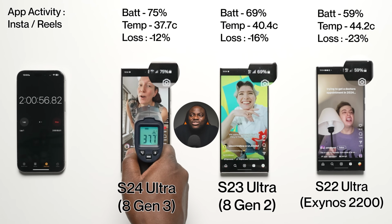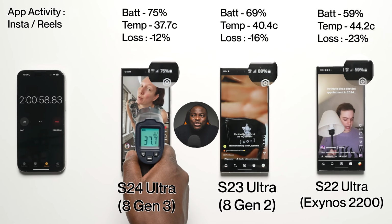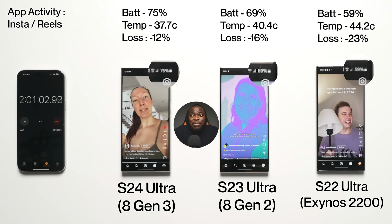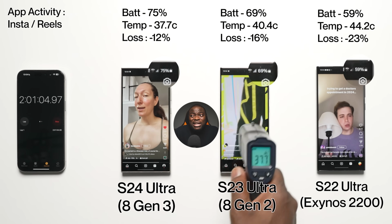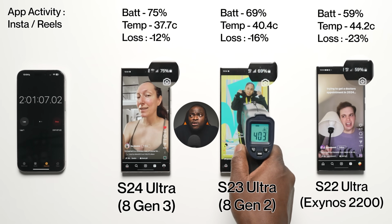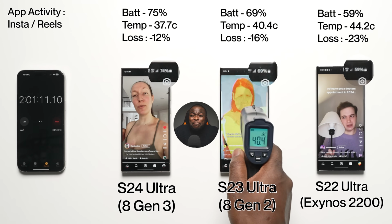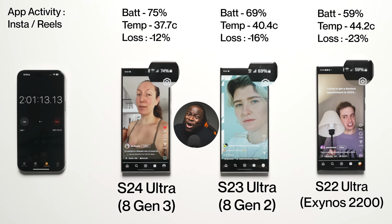Now, when we get to this interval, with 75% battery, 37.7 degrees Celsius, minus 12% battery loss on the S24 Ultra, 69% battery, 40.4 degrees Celsius, minus 16% battery loss, and then 59% battery, 44.2 degrees Celsius, minus 23% battery loss on the S22 Ultra. Ouch!